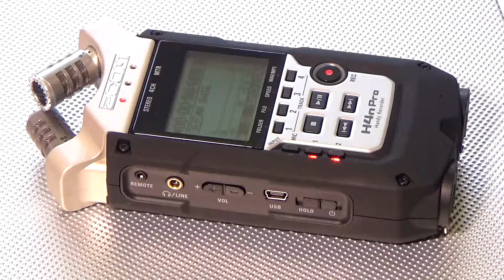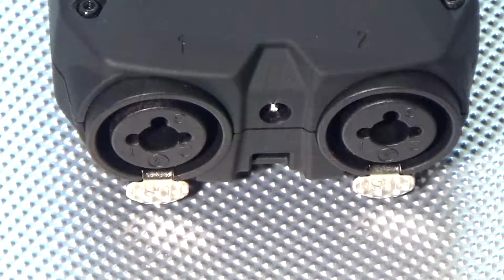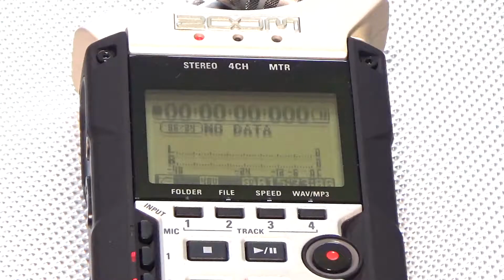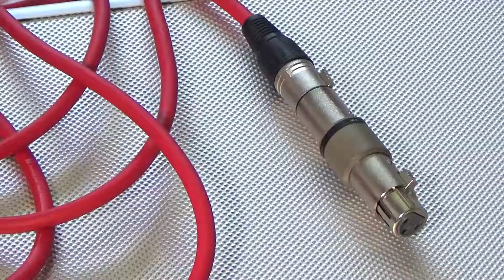The Saramonic allows me to use the Procaster in mobile situations and gives me a lot of gain when I'm out and about. If you use a recorder like the Zoom H4n, then that already has 48-volt phantom power available straight from the unit for the Fethead. The H4 is quiet anyway, and having that gain set even lower makes it even quieter.